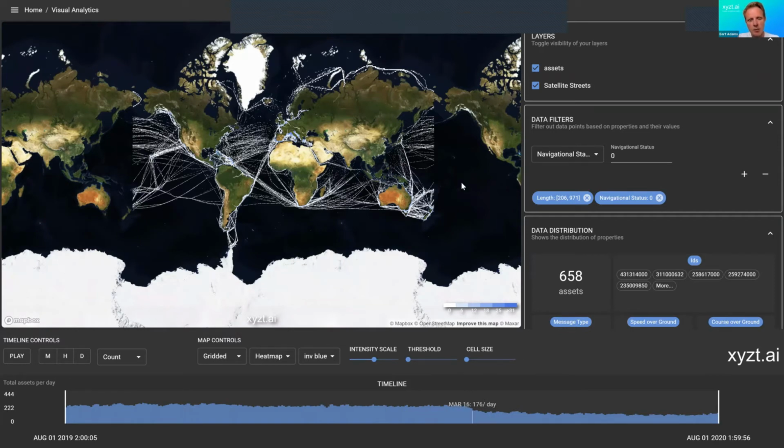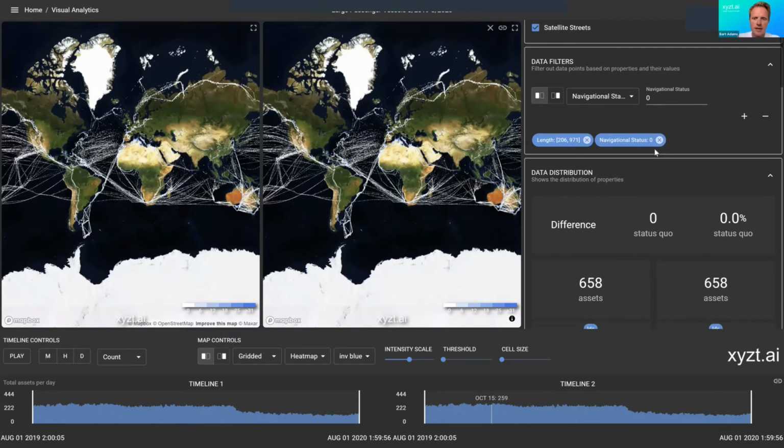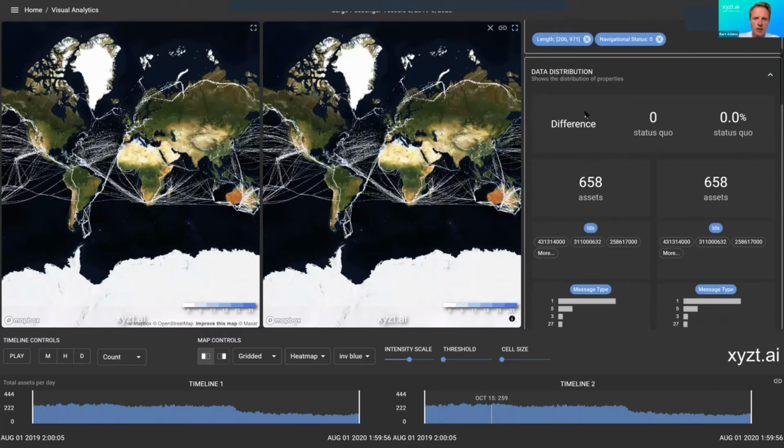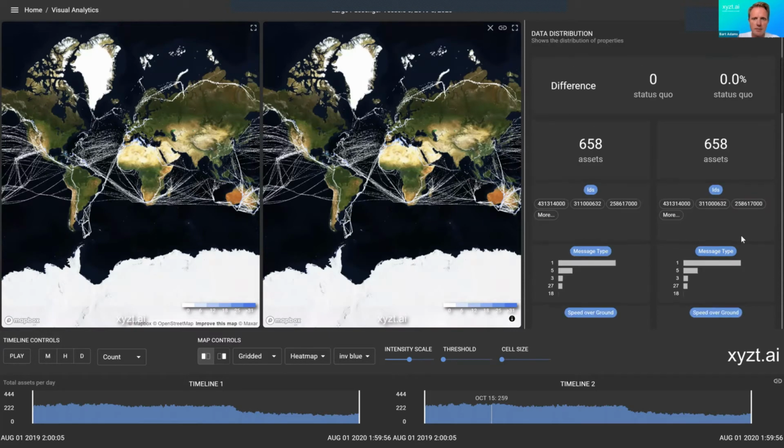And then the question is, how much is there going on? So what I'm going to do now is split the screen into two screens. What happens then is that you get two timelines, and also here at the right, you get basically two columns. This one is for the left map, and this one is for the right map. And now they're still sort of showing the same data.